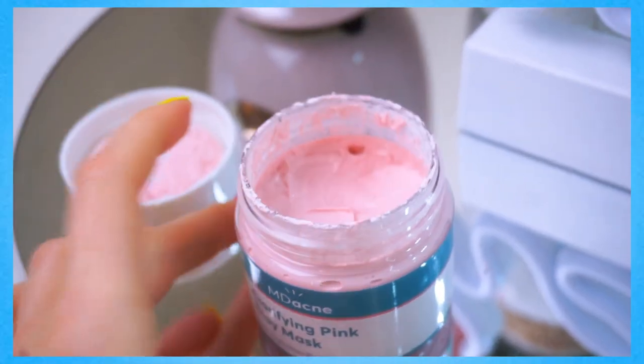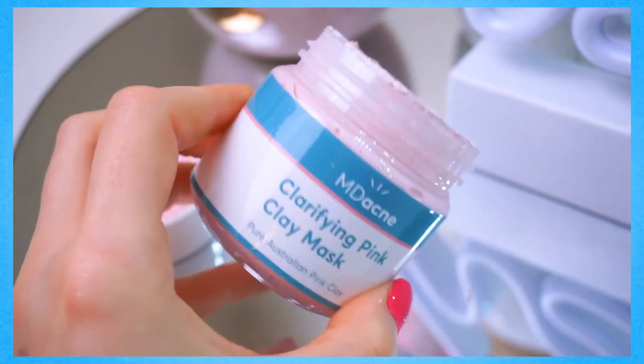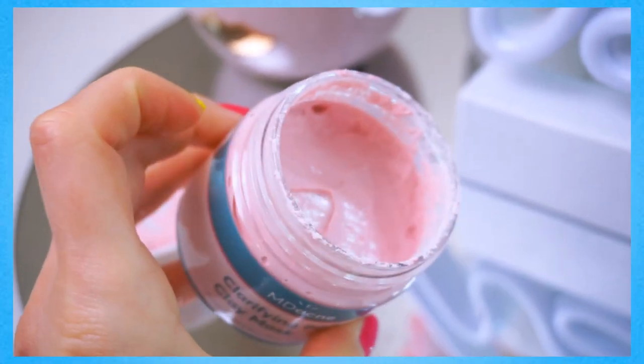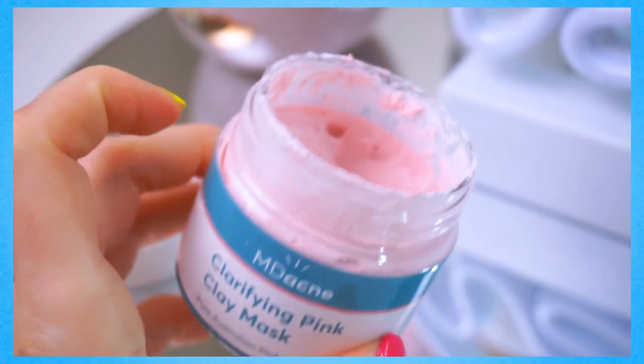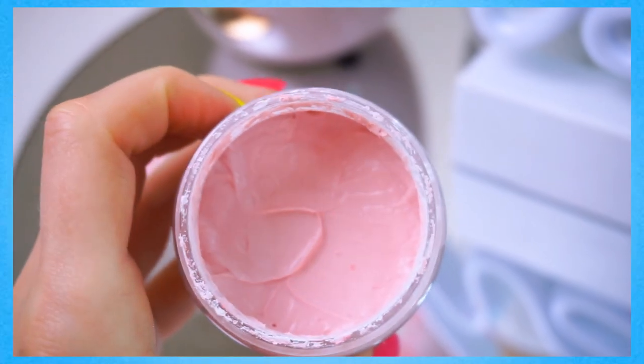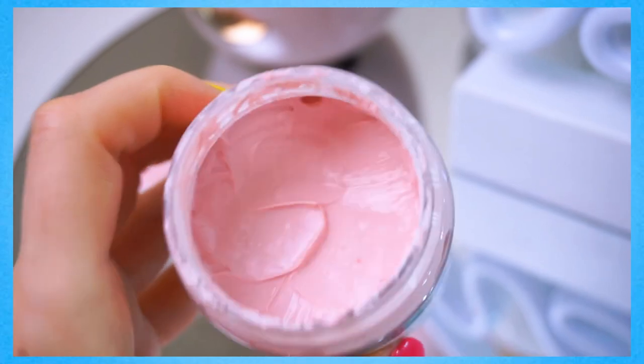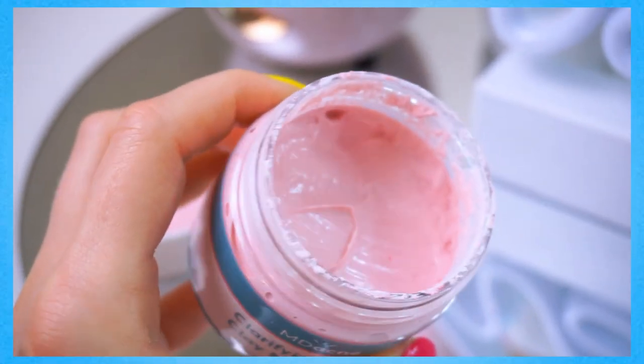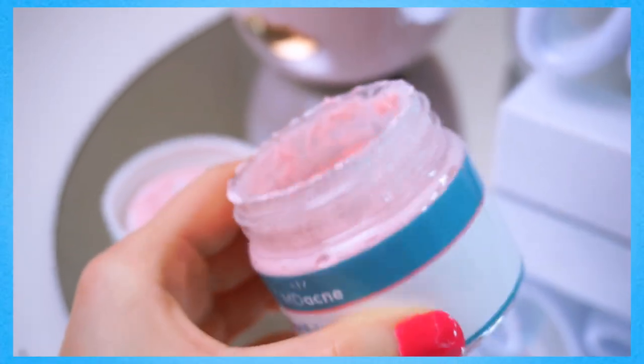I also wanted to show you how much I used out of this entire jar using it for 7 days straight, and there is still so much left in this container. It's almost exactly filled up. I barely made a dent in it, and as you can see, I use it every single day, and I use quite a bit of product. I was always pretty generous with it, so this is gonna last a very, very long time.